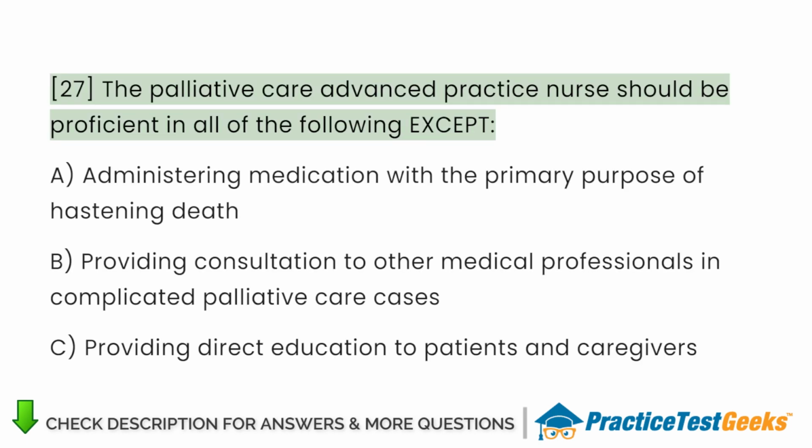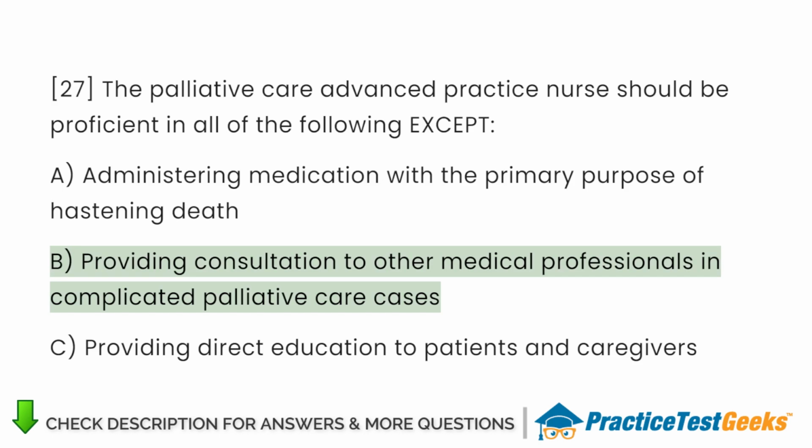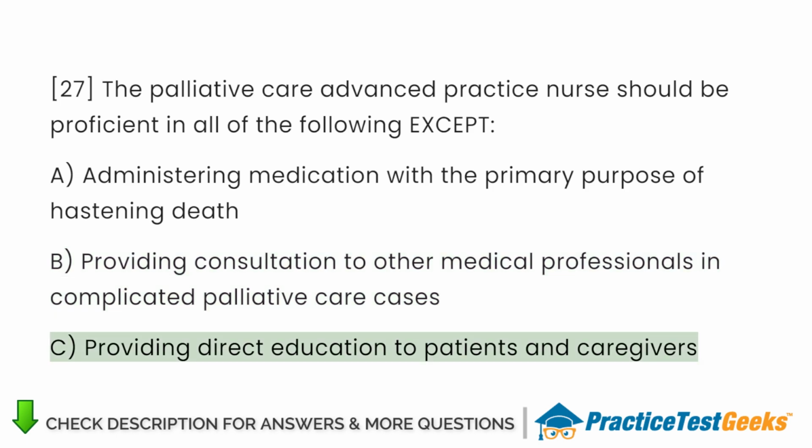The palliative care advanced practice nurse should be proficient in all of the following except A. Administering medication with the primary purpose of hastening death. B. Providing consultation to other medical professionals in complicated palliative care cases. C. Providing direct education to patients and caregivers.